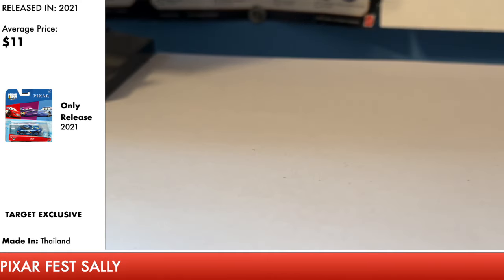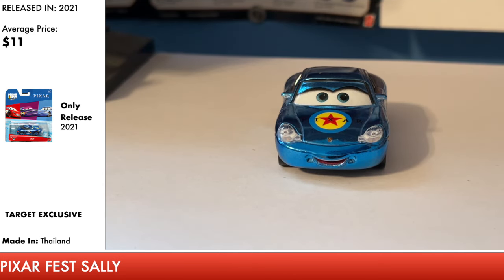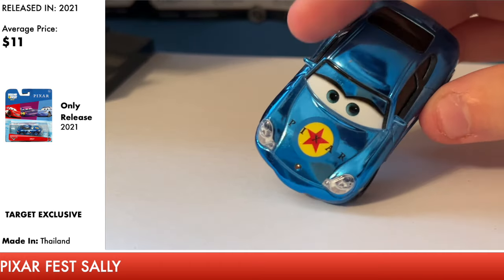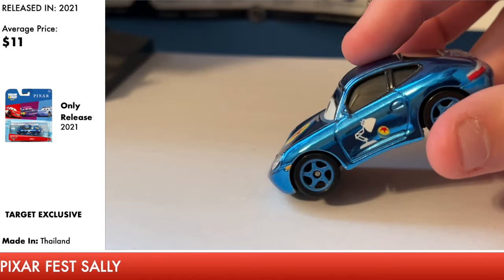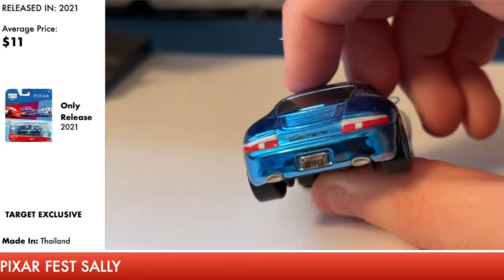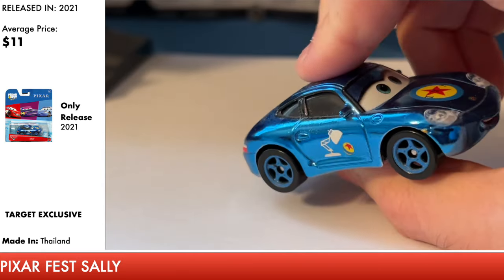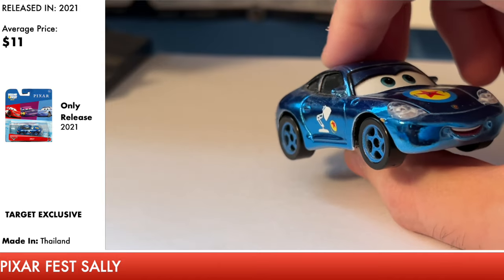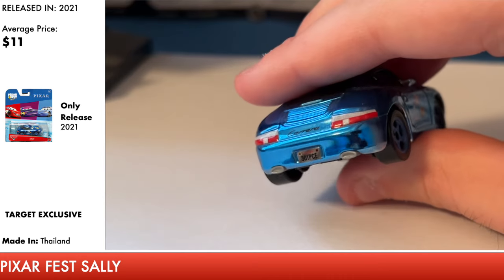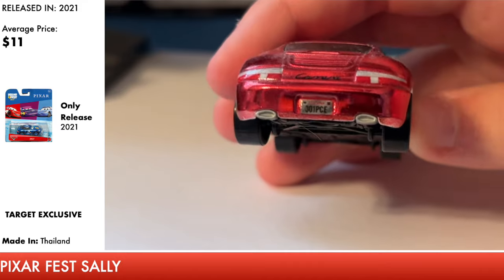Another new Sally would release in 2021 as part of the second wave of the Pixar Fest line. This was a special series of cars made to celebrate Pixar Fest, an event that happens at Disneyland every few years, although in 2020 and 2021, when we got Diecast for it, it was a virtual event due to the pandemic. This Sally's pretty similar in design to Racing Red Sally, using the original model with a metallic color scheme. This time it's a nice shade of metallic dark blue. She even keeps the silver license plate used on the Racing Red item.